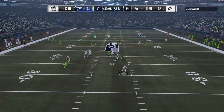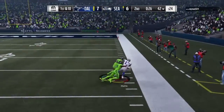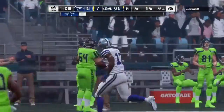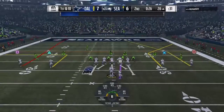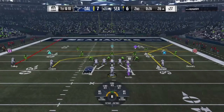On 1st and 10, Prescott flushes to his right. Looking and finding Allen Hurns. A gain of 32 that time. Looked like the defense put pretty good pressure on him, but he's able to flush out to his right to try and evade people. On the run, had to get on his horse. Still accurately throws a nice pass for a first down.